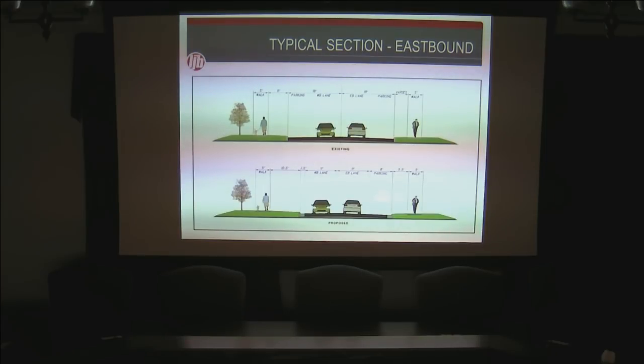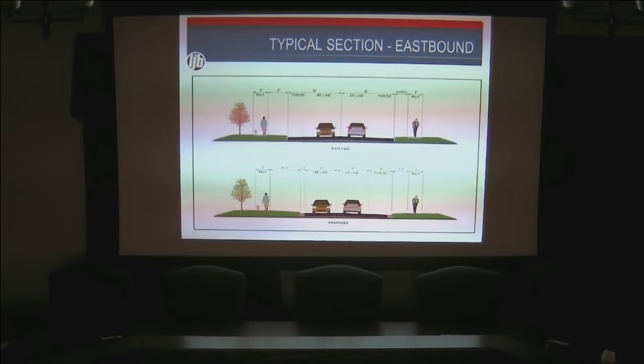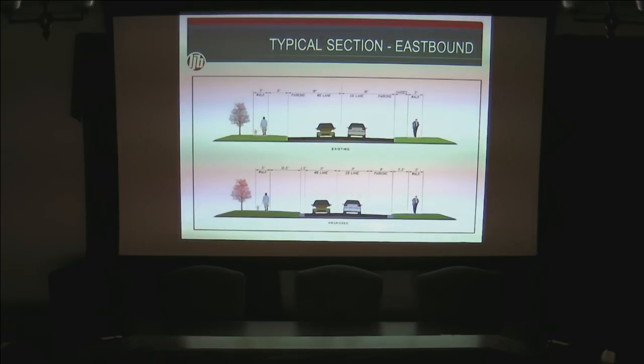Okay. I think there was a question over here. Yes, sir. I had two questions. First question is, was there any analysis done on the long-term cost savings of a roundabout over a traditional signalized intersection? I mean, we're losing the signals, we're losing the pavement. How much can we expect to save over a period of time?